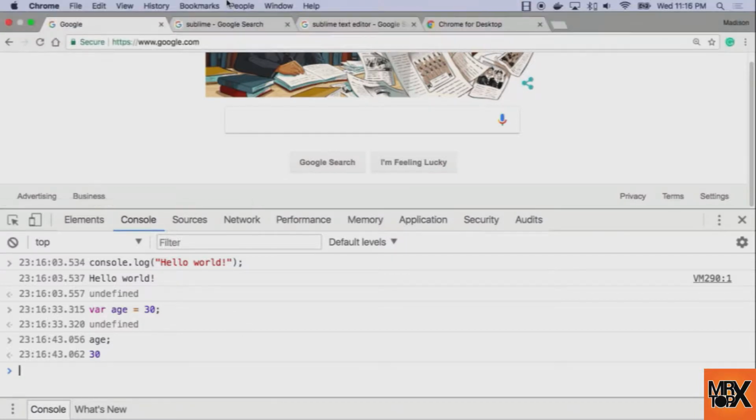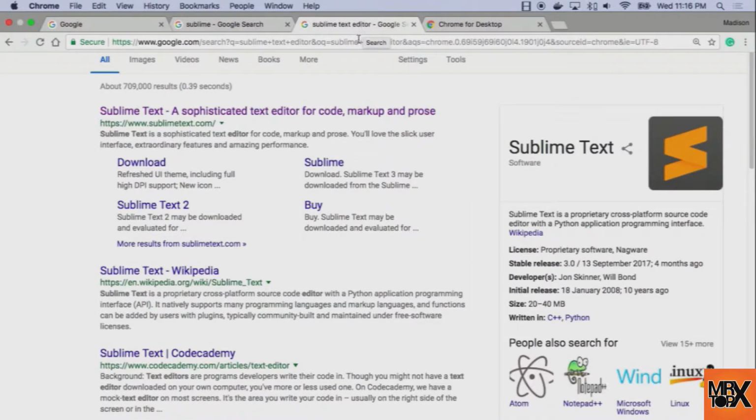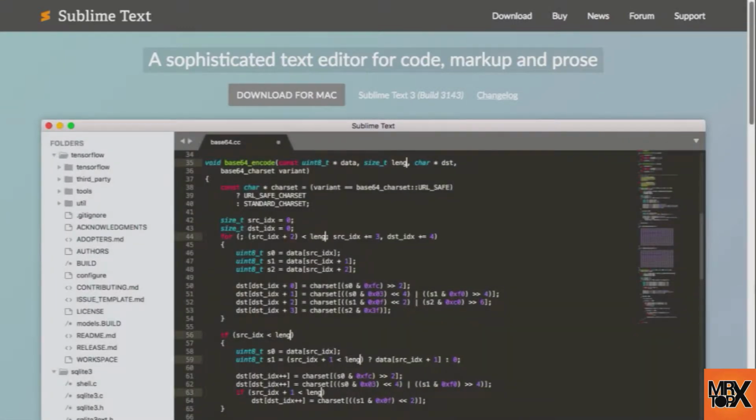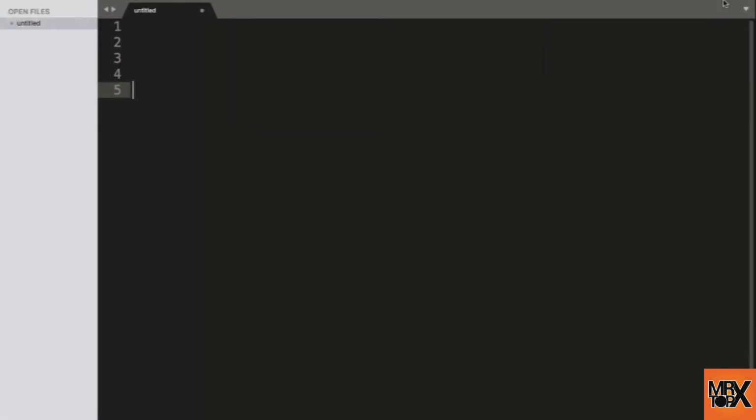And another thing we want to download is the Sublime text editor. No, it is not the band, but it is Sublime, the text editor that we use for writing our code in. There are many different sorts of text editors, but Sublime is definitely considered one of the best. Make sure you have this downloaded. And this is going to be really handy because when you do have this downloaded, you can go find it on your computer, open it up, and start writing code inside of it. That is all the setup we're going to need for this course. Let's go on to the next section.